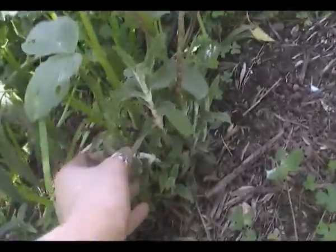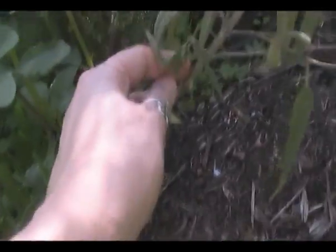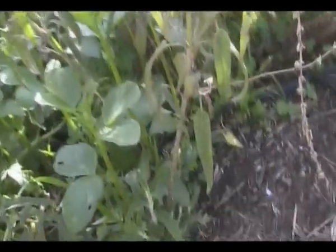Sage has got a whole heap of new growth coming out the centre, and a couple of little shoots coming out the side. So time to prune them back and let them grow up. And that's about it for this garden.